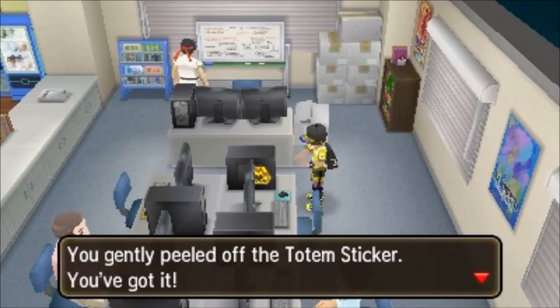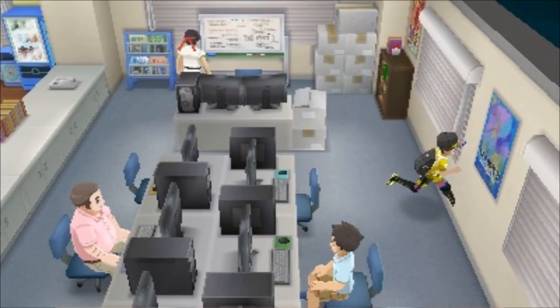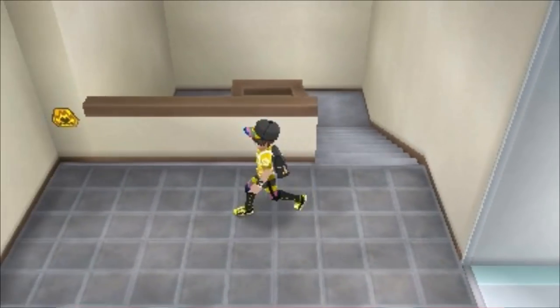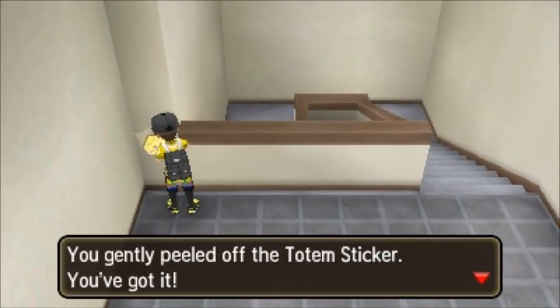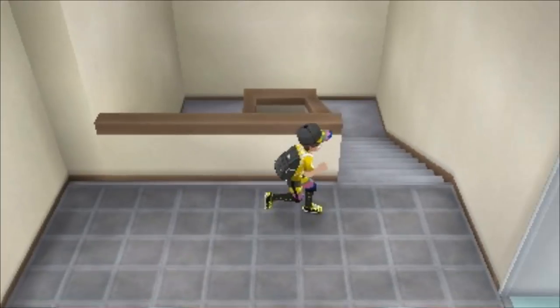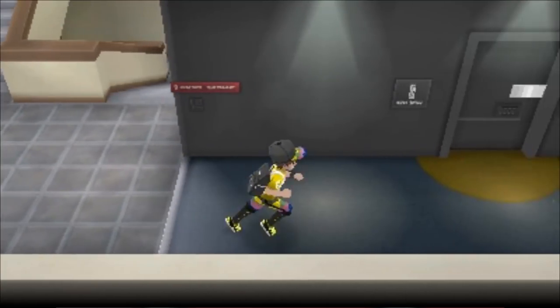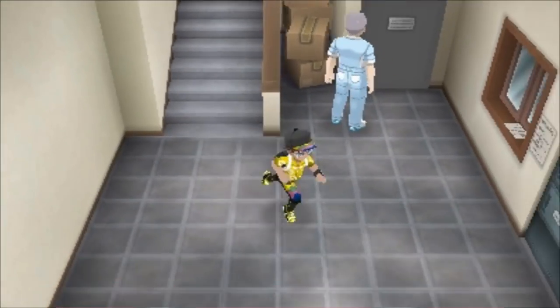And right down here by this computer is sticker number 24. And we're going to head out and we're going to head up to here to the third floor. And over here on the left is our 25th sticker. Now we're going to head back down out of this building and to the Dimensional Lab right next door to the right.